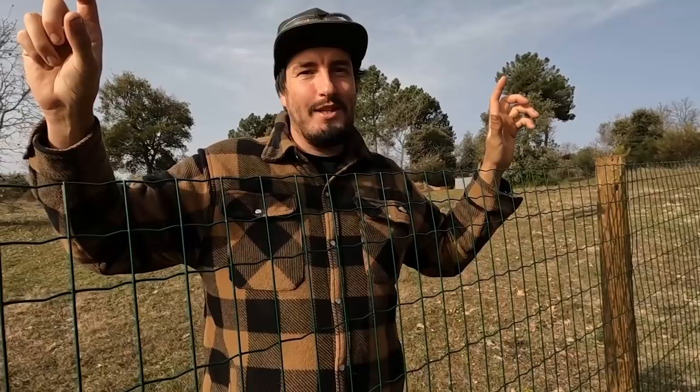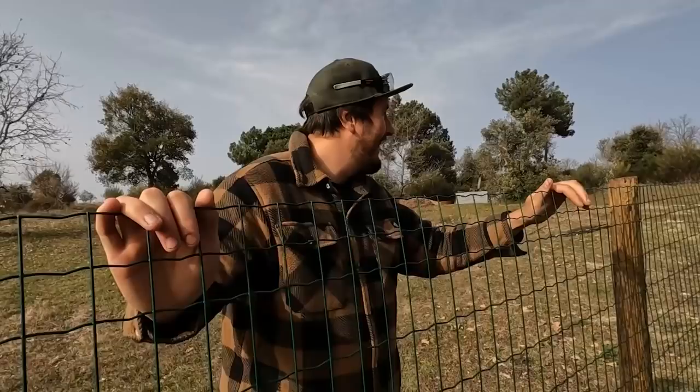The weakest point is the gate. So we have to see if they can get over the gate or through the gate, but I'm sure they can't. If they can, what I'm going to do is fix some extra battens on the gate and put some barbed wire along the top so they won't like that. But I think they're going to have a very lovely home here. I mean, just look at it.